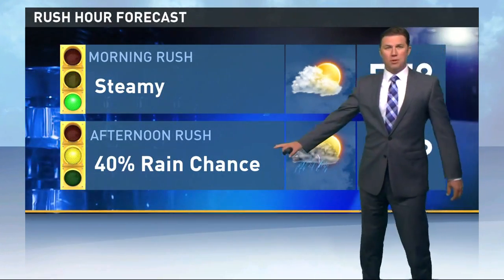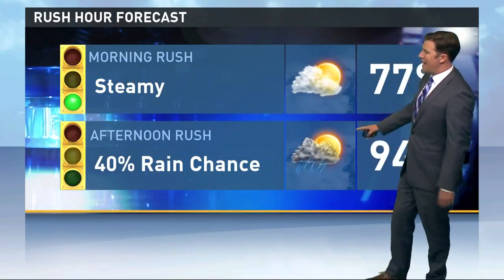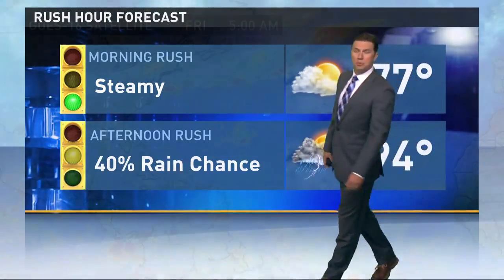Afternoon rush hour, 40% chance of rain, yellow flashing light. Just a heads up, we may have some storms around. Temperatures pushing about 94 degrees. Want to show you an area of tropical moisture coming our way this weekend.